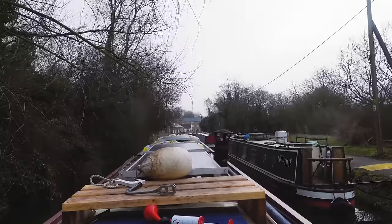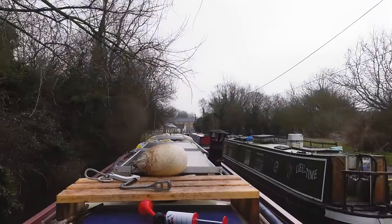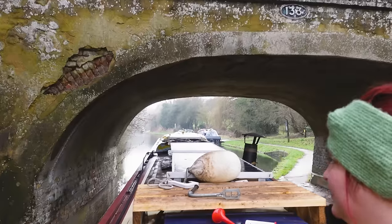So the keen-eyed viewers might have noticed that we've turned right out of the Wendover Arm, which means we're basically going back the way we came down the GU. That's because there's a little water point just outside under the next bridge. So we're going to go do that, then spin back round, and then carry on up the GU. It's up the GU, but it's down locks. So up or down? I don't know.